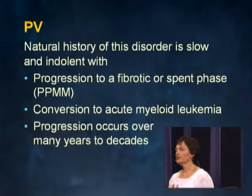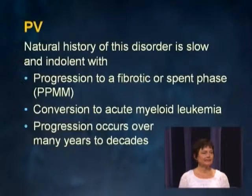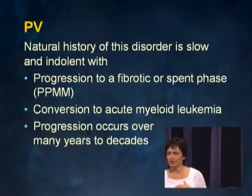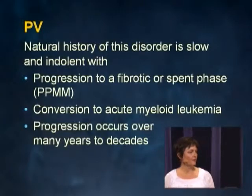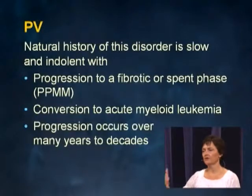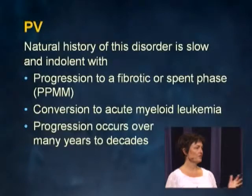So what does P. vera do if you diagnose somebody with P. vera? It's usually a very slow and indolent disorder. It progresses on, though, to either acute myeloid leukemia, so it can turn into AML. Or it can progress on to what's called a fibrotic or a spent state, so you just have replacement of the bone marrow with fibrosis. Usually one of those two things happens if you follow somebody long enough with P. vera, but it takes years and years and years for that to happen.